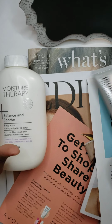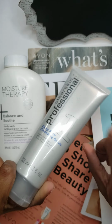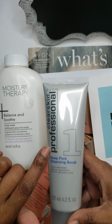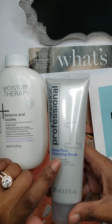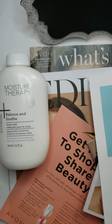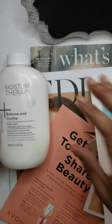Okay? And then I always pick up, we were sold out. We now have Deep Pore Cleansing Scrub, which is the number 1 to a 3-part set. If you were trying to get this and it was sold out, go ahead to the store and you can now pick this up. It's back in stock. Very, very popular, but it's really good. It really works for breakouts.